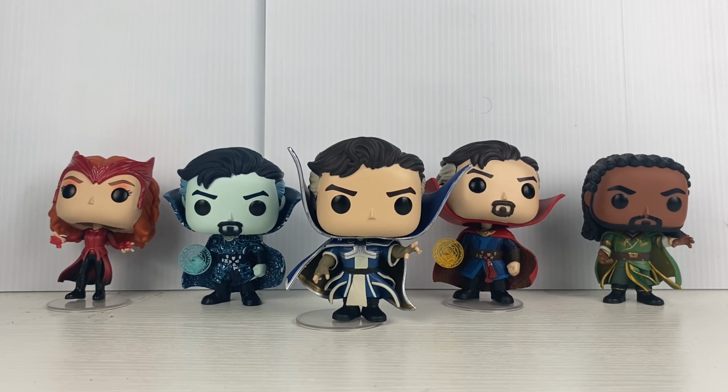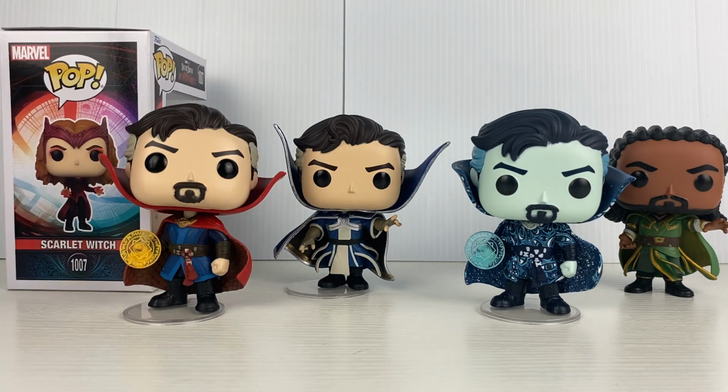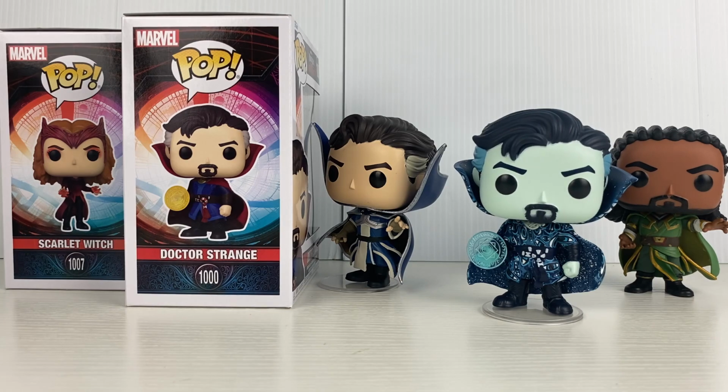I don't know about the chase variants, if they're going to keep on blocking those or not, because those are a return tactic. Let me know what you guys thought of the movie, if you enjoyed it or not, or what could have been improved. But all in all, I'm ready to see what's going to happen with Doctor Strange, the Multiverse, and Scarlet Witch later on.